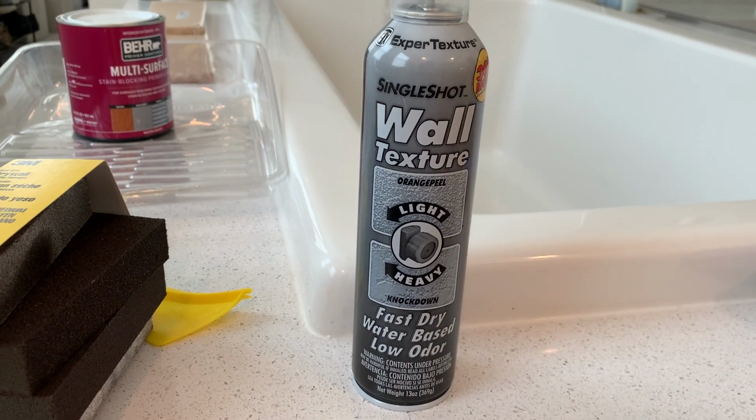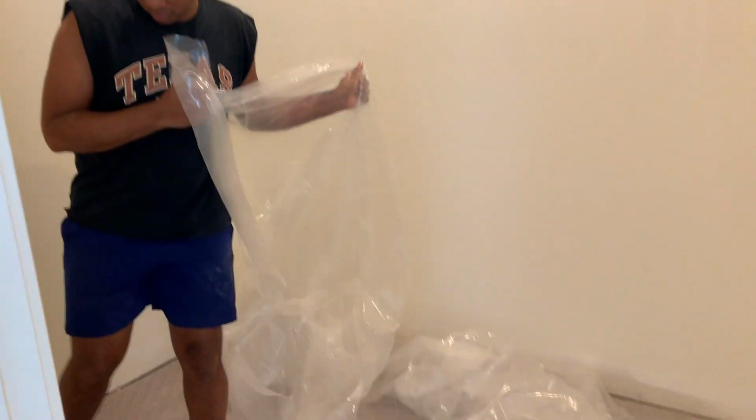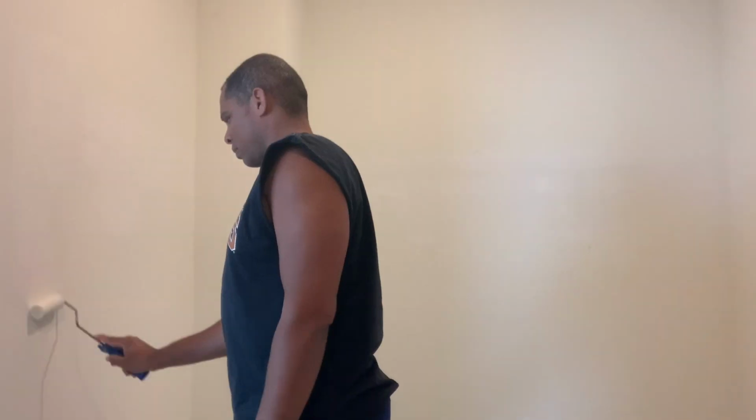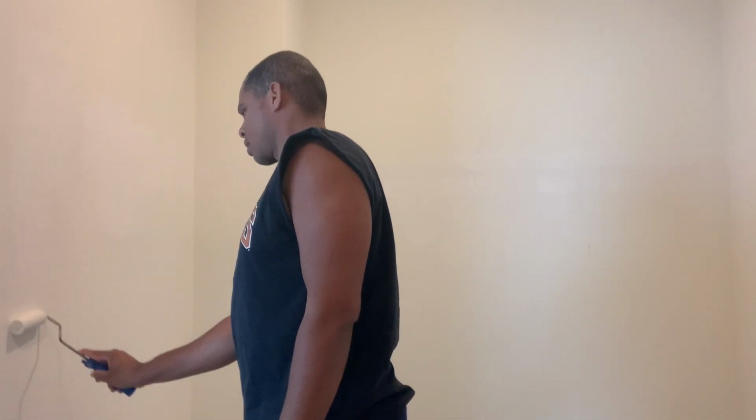Then we went in with a wall texture spray to try to duplicate the natural, slightly bumpy, uneven texture of our wall. That puts some of the texture back on the wall to try and match what is existing. We kind of blotted some of the really big spots, but eventually we'll sand it down and blend it in. We just lightly sanded. I think it looks pretty good. Once we put the paint over it, that texture should blend in with the texture that's already there pretty well. And then the final step was to paint all over that.